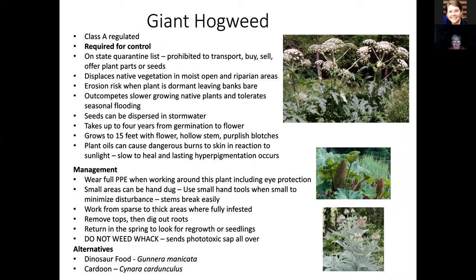So again, wear protection when working around this plant. Include eye protection on this because this sap is worse than the other ones. In small areas, you can hand dig. Use smaller hand tools to cause minimal disturbance. These are often on slopes. The stems break very easily, so you don't want to just grab at a stem. Actually, it's easier to remove the tops, take all the tops down, and then open up so you can take a few leaves off so you can get into where the roots of the plant are and dig it out more easily with less exposure to touching the plant.